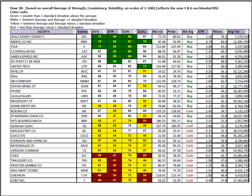Looking at the Dow 30 through the same lens, Walt Disney has been exceptionally strong. We got a handful of weak ones down here: AT&T, Chevron, and Walmart at the bottom. DuPont could be an early leader here with green on strength and white on consistency.